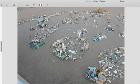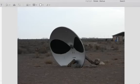Somebody left their tripod there. It looked like a $60 tripod. I think it was falling on its side. I think they must have forgotten it because of the wind or something. I don't know. Well, look at that. It's pretty cool, right?